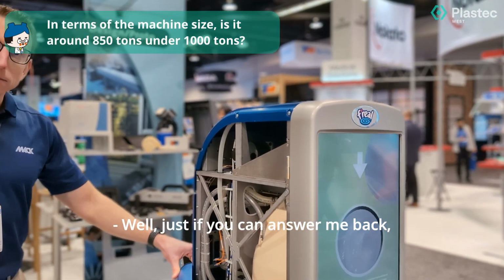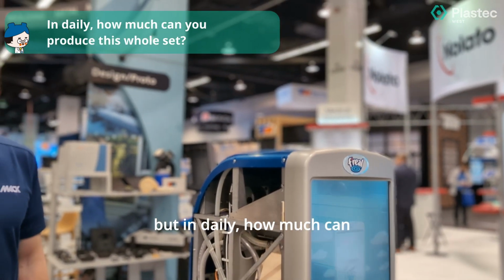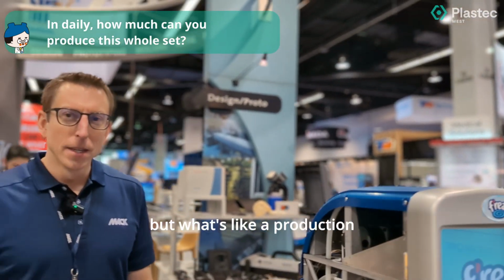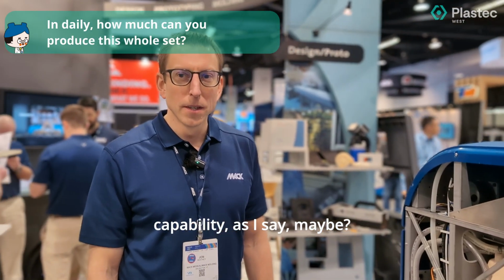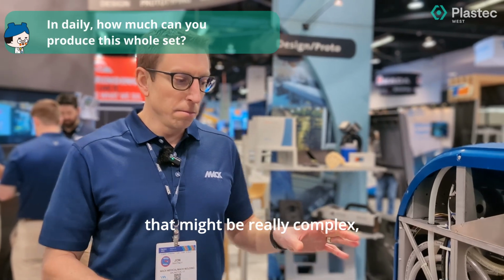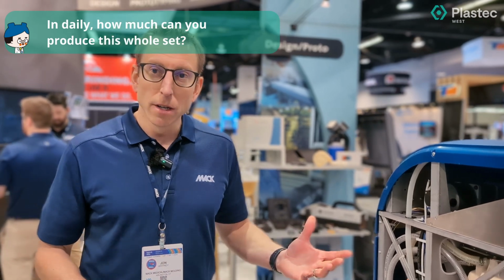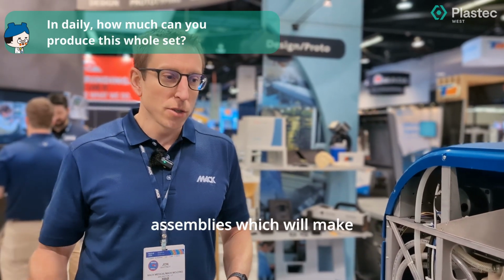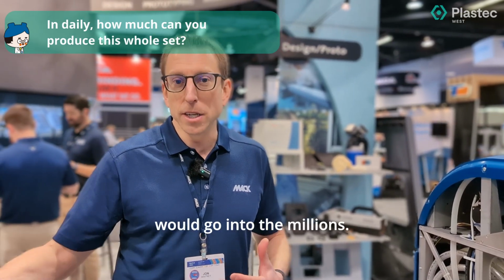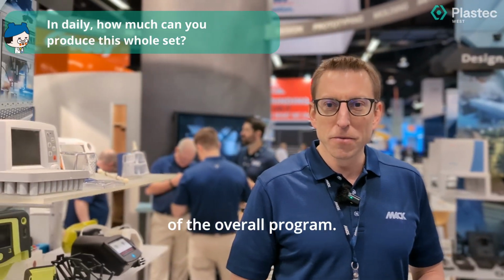Can you tell me how much you can produce of this whole set daily? Maybe you don't do it that way, but what's the production capability? Yeah, so we've got products that might be really complex, even more complex than what you see here, that we might make 10 a year. And then there are assemblies which we will make tens of thousands to hundreds of thousands a year, and molded parts that would go into the millions. So it really depends on the size and complexity of the overall program.